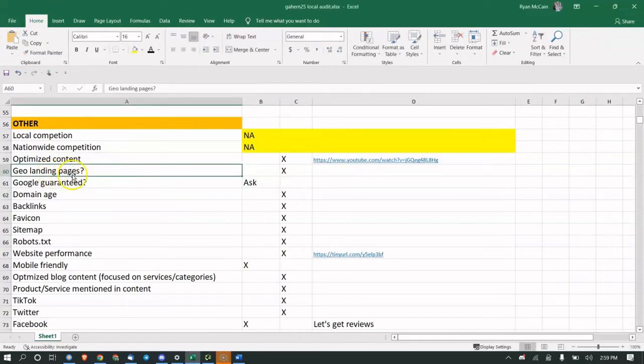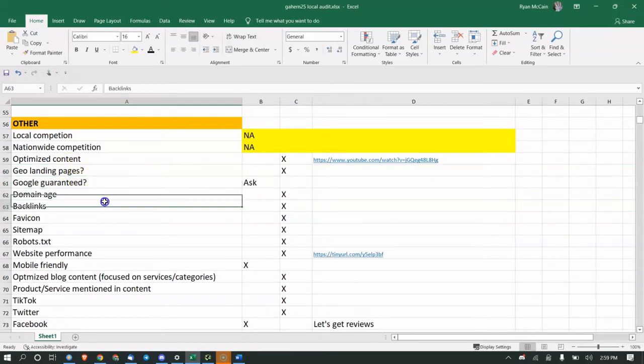On your landing pages for your services, you would also put a lot of geographical information. You don't have those, but that's something we would definitely do. Your domain age, you don't have control over, so there's nothing you can do about it. There are no backlinks coming to your website, so that's not good. Something we would try to get.